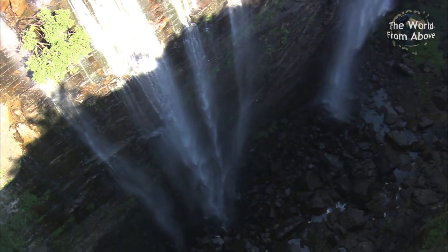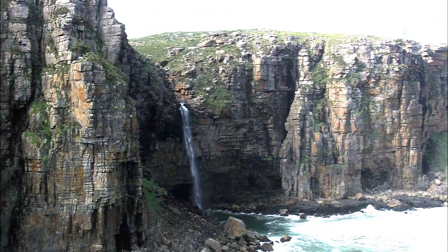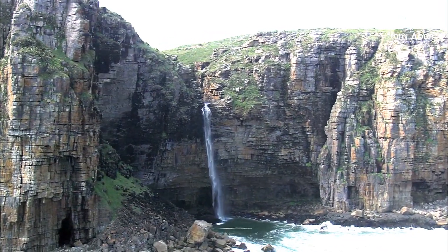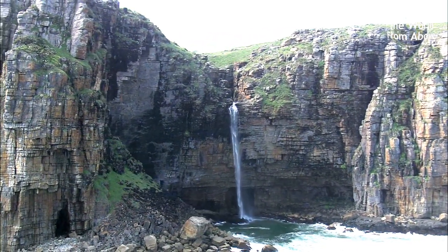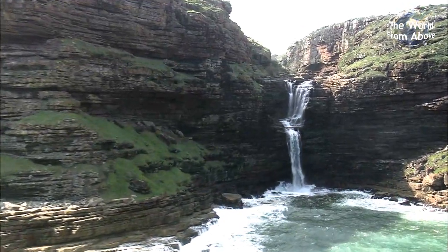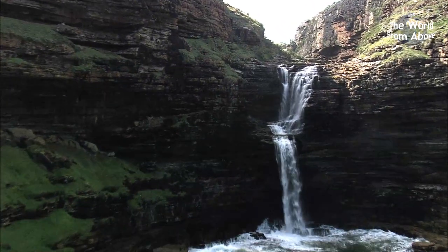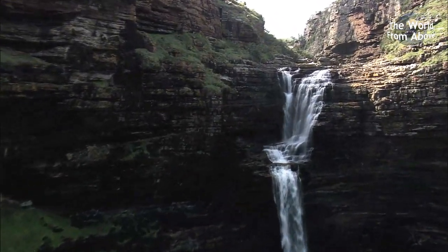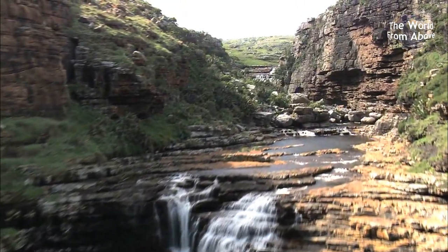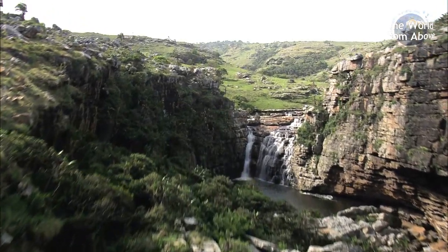Equally impressive are these rare waterfalls, which drop directly into the sea. There are not that many of them in the world, and on the Wild Coast you can find two. This one is Waterfall Bluff, and here the water cascades down a near 200-foot drop. The falls attract visitors all year round, even though it's in a very remote part of the Wild Coast.